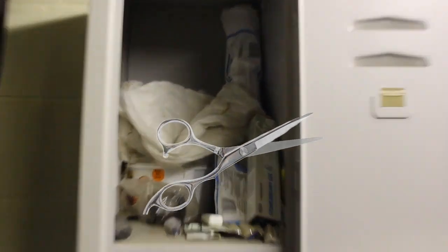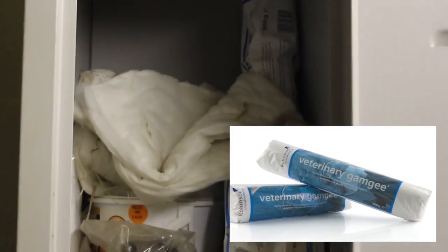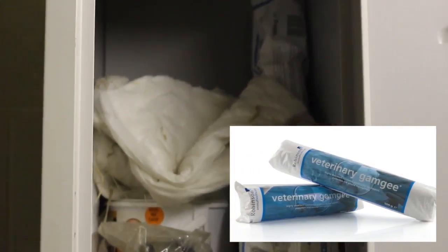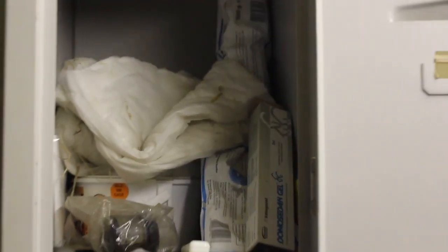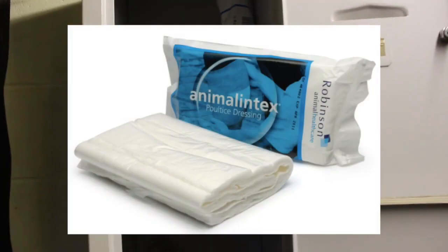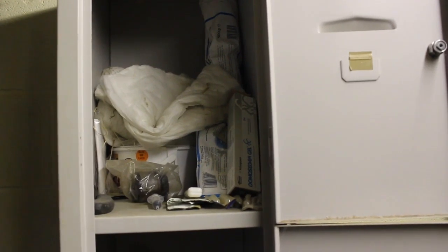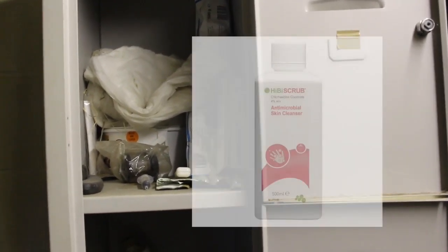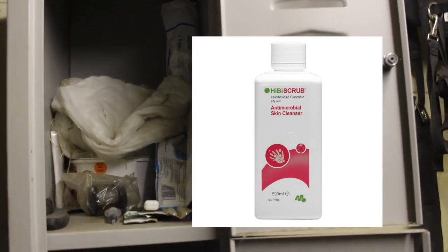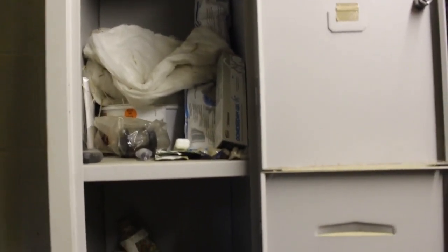I'd also recommend getting some Gamgee. It's really good if you need to put a bandage on or anything like that. You're also going to want some for poulticing, in case you need to put a poultice on. Cotton wool, and a little sterile bucket so that you can mix things. I'd definitely buy some Hibiscrub, which is just a disinfectant. Syringes, so I'd get a large one and a small one, because you never know when you're going to need a syringe.